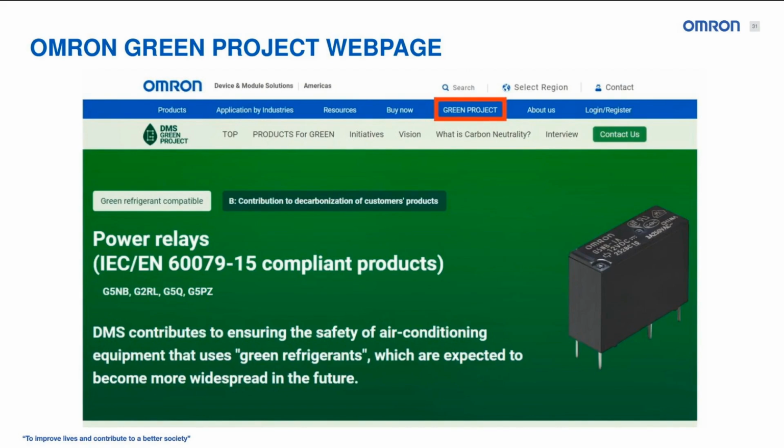Now, if you want to find more supplemental information, as well as a list of all the compliant relays for this category, on our website, we have a web page called the Green Project webpage that I have boxed here in red that anybody can visit. You can take a look at what we're doing to contribute to carbon neutrality as a company, and also within that, find what products we have that are green refrigerant compatible. These power relays for IEC EN 60079-15. Please stop by. It's a great resource to supplement what you're learning here today.